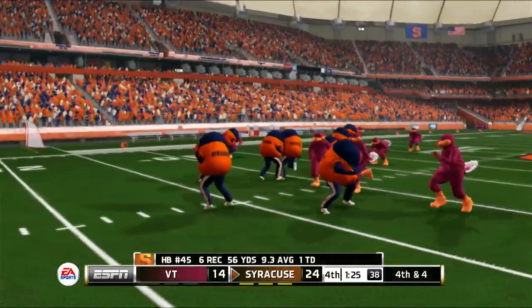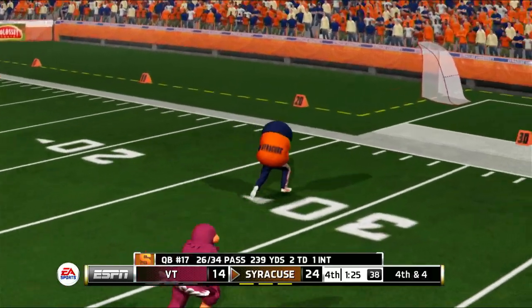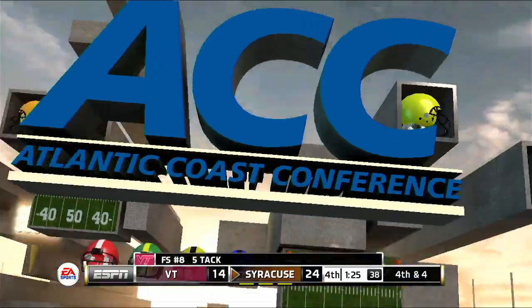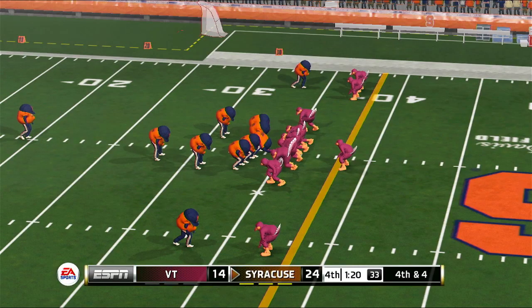Looks like the defense was in man coverage there, fellas, and that's why they stopped that screen. Yeah, and when the secondary isn't dropping back into zone, it makes it difficult to have success with that kind of screen play. Just over a minute in the fourth quarter.